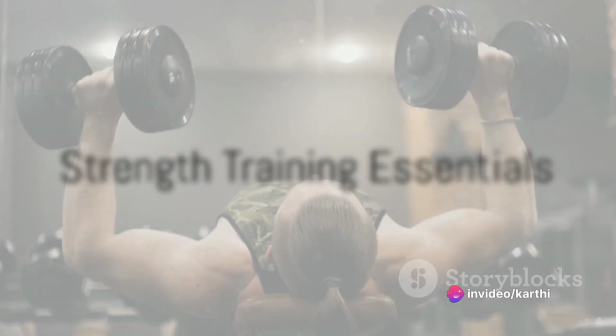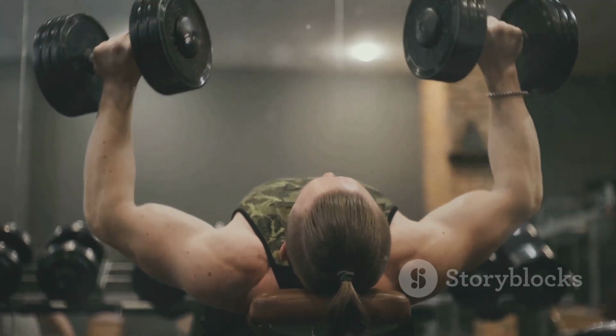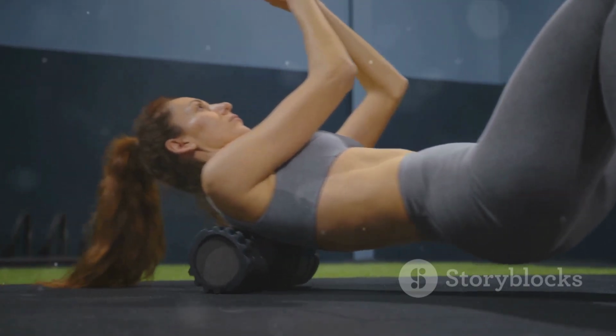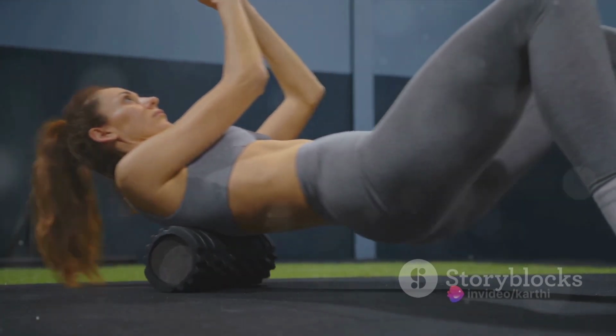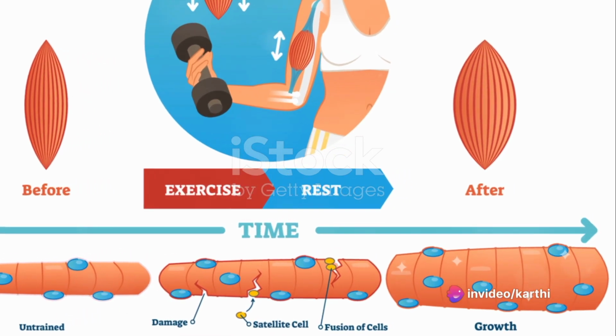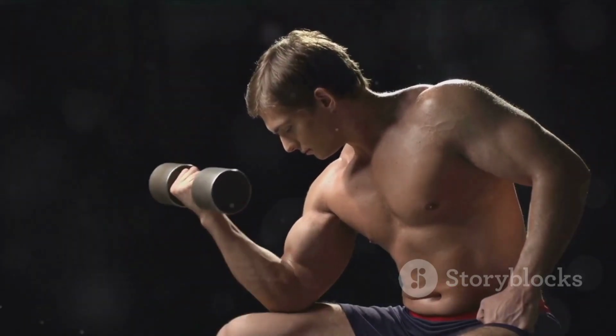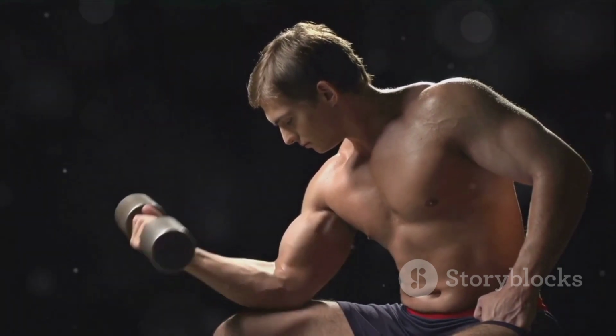Moving on to the second tip, let's dive into the world of strength training. It's a fundamental pillar when it comes to muscle growth. But why is that? Well, when you engage in strength training, you're essentially creating microscopic damage to your muscle fibers. This might sound a bit alarming, but don't worry, it's a good thing. This damage signals your body to repair these fibers, and in the process, they grow back stronger and larger.